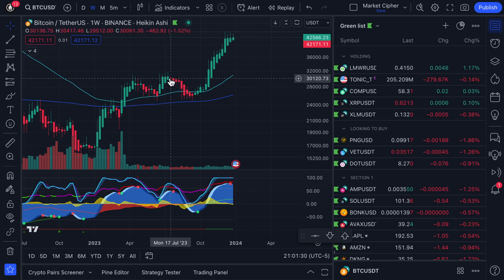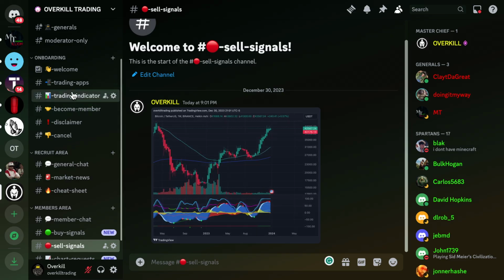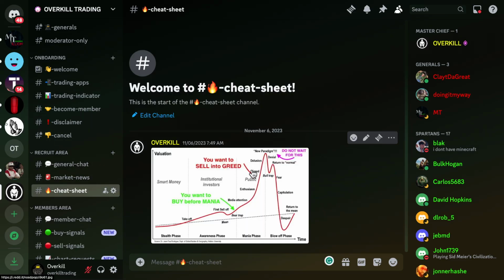We're due for a pullback. These pullbacks come every so often, okay? We don't want to get complacent up here. Look at our cheat sheet over here, guys. Reference this. Where are we?